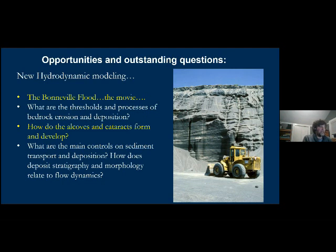We can start asking questions about how these cataracts and dry waterfalls and alcoves form, and think a little bit more in a more sophisticated manner about sediment transport and how sediment transport processes relate to the sedimentology and stratigraphy that we see in these bars.